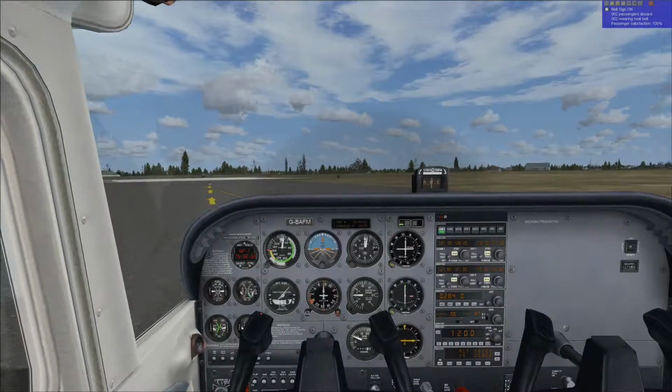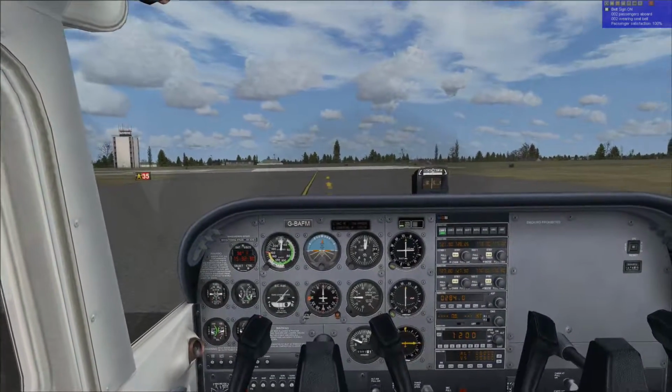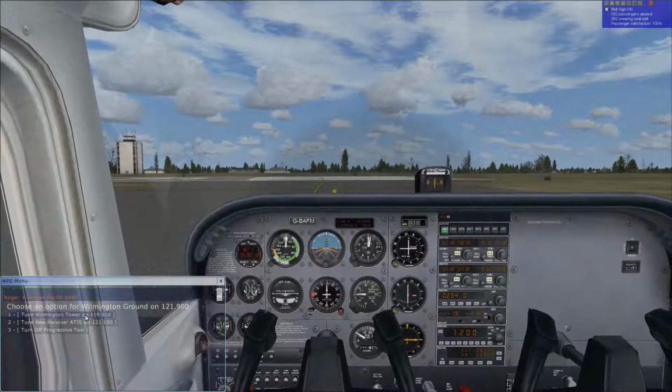There's no way anyone can be that close to me. American Pacific 1040, continue taxi. Go to ATC. Roger, American Pacific. The tower up.